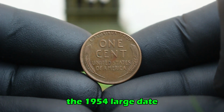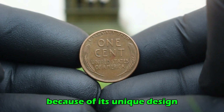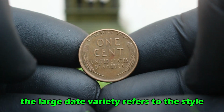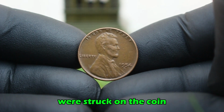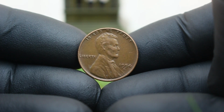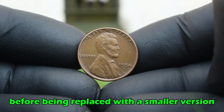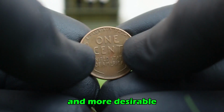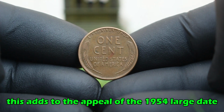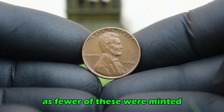The 1954 large date is particularly interesting for collectors because of its unique design. The large date variety refers to the style in which the numbers 1 and 9 of the year were struck on the coin. The large date was produced for a limited period before being replaced with a smaller version, which makes the large date variety rarer and more desirable. This adds to the appeal of the 1954 large date wheat penny in good condition, as fewer of these were minted.